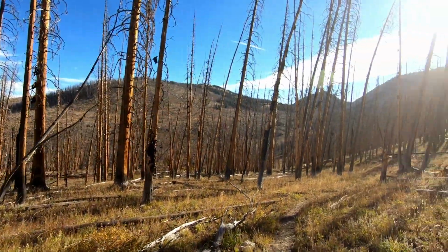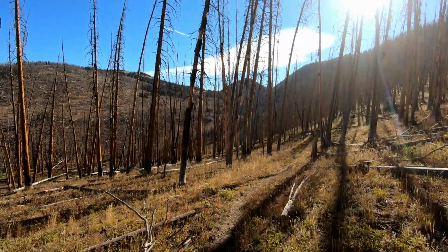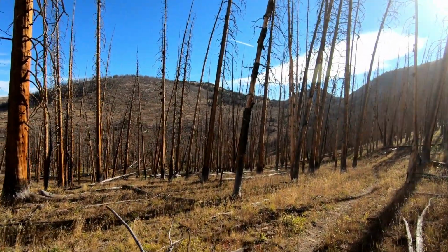And I think I've got just a bunch of little short switchbacks, and then we'll be down to Mill Creek down there in the bottom. Yeah, in fact, I can see the road down there.